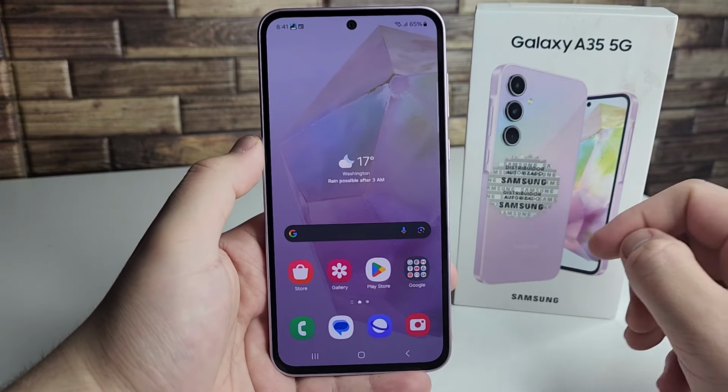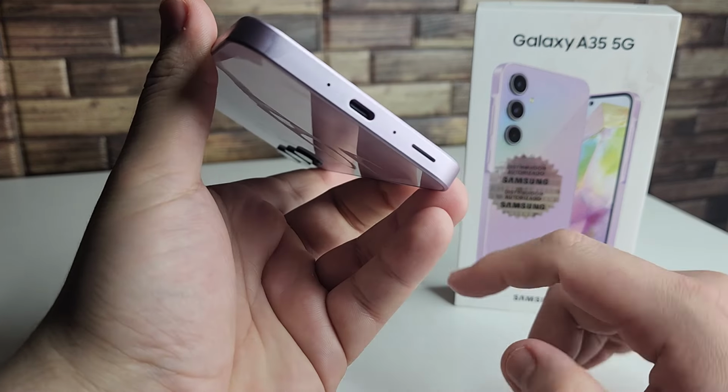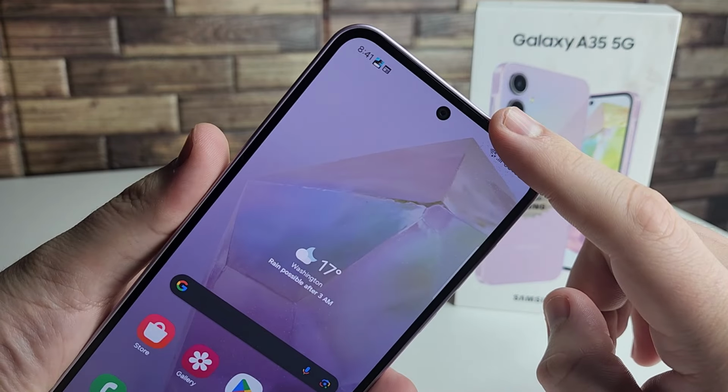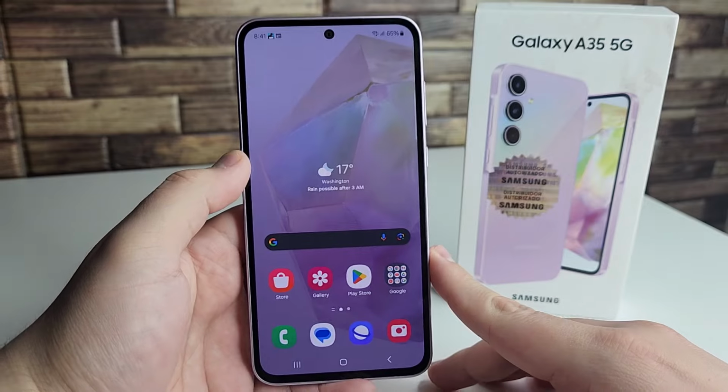Our next reason to buy is our crisp quality speakers. And as you guys know, we do have stereo speakers on this device. We do have a speaker at the bottom of the phone. And as far as our headset goes, it actually does double as a speaker as well. And this is a big thing for the gamers out there.